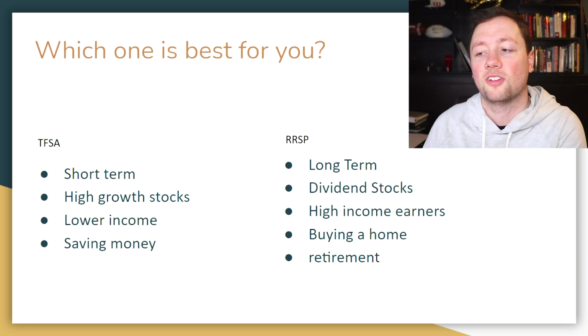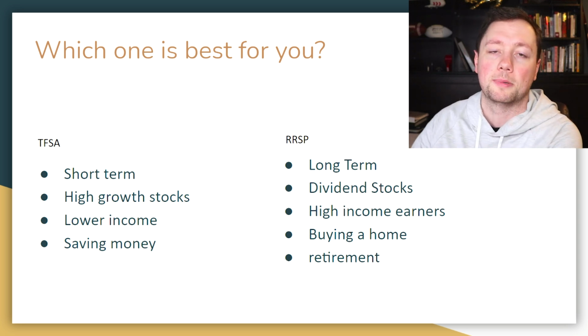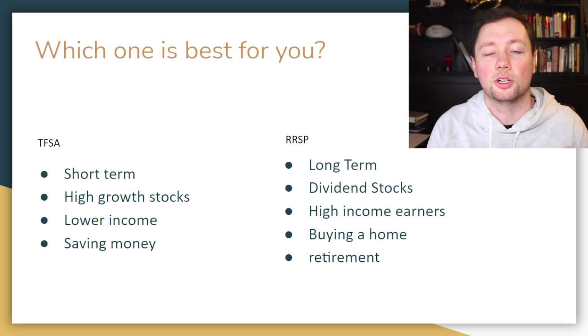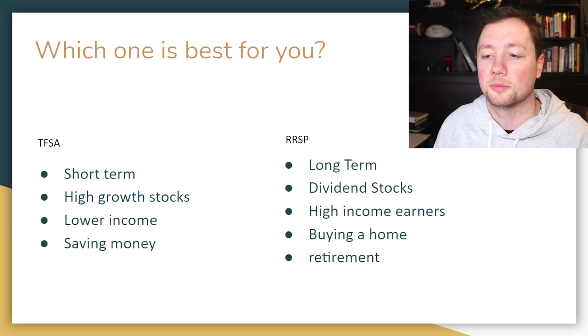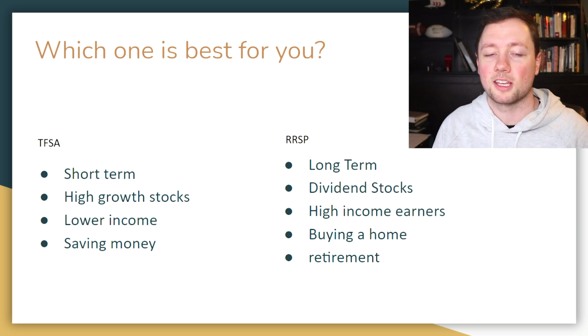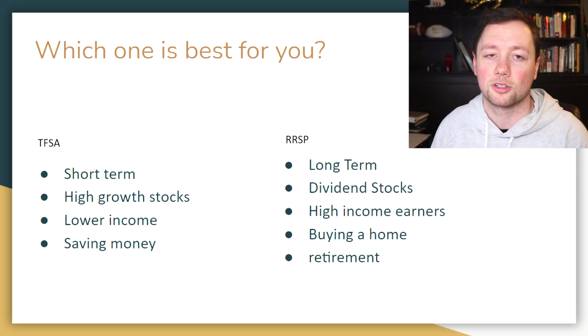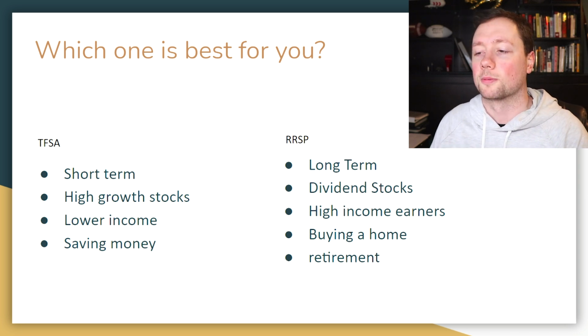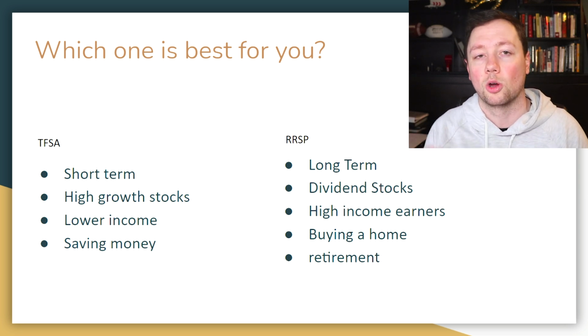There will be more advantage of using the RRSP the more money that you make on a yearly basis, because it can lower your income and reduce the amount of income taxes that you have to pay. The TFSA is much better on the other side of it. So if you're lower income, TFSA is better for you. If you're making over 100, or I think it's 96,000 a year in Canada, if you're over that amount, you're probably better in the RRSP trying to lower your income.